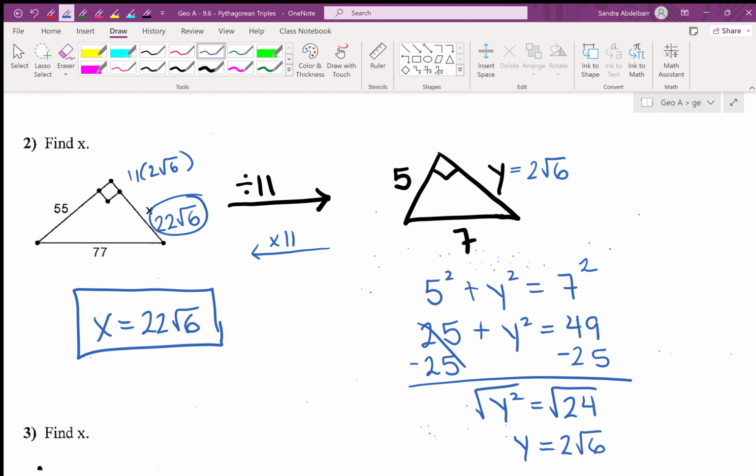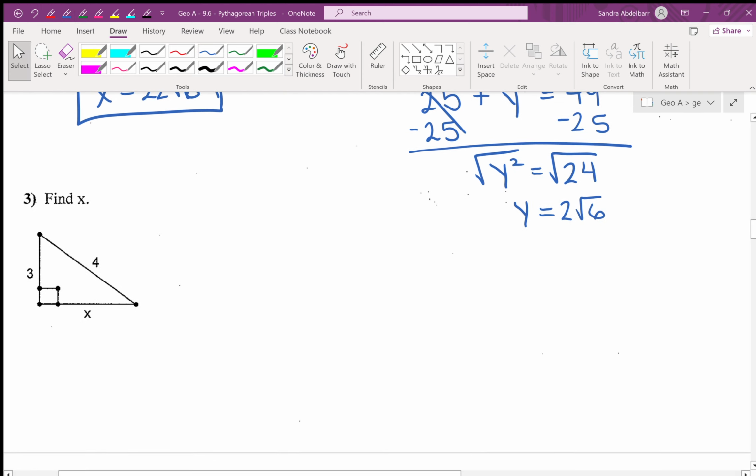Are we ready for the next one? All right, triple, yes or no? Yes, no, yes, no. How many people say yes? How many people say no? All right, it is a no. Why is this not a triple, even though I see a 3 and a 4?